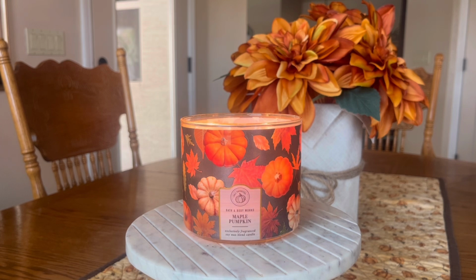First off, the packaging on this, I think they did a really, really good job. I love it. I also love the luminary effect that we are getting behind the label here. We've got a beautiful wraparound label, and I even like the colors and just the whole aesthetic that they went for. It is very much to my liking. This is one of their standard 3-wick 14-ounce vessels.